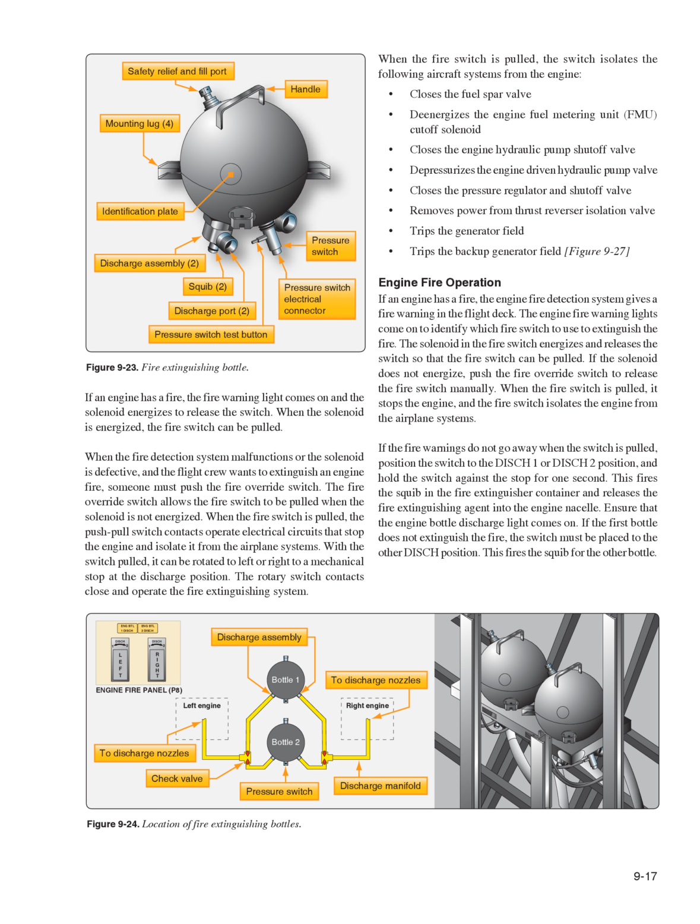When the fire switch is pulled, the push-pull switch contacts operate electrical circuits that stop the engine and isolate it from the airplane systems. With the switch pulled, it can be rotated to left or right to a mechanical stop at the discharge position. The rotary switch contacts close and operate the fire extinguishing system.